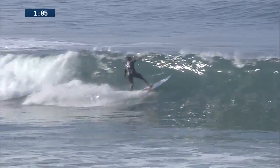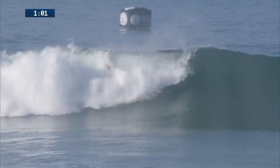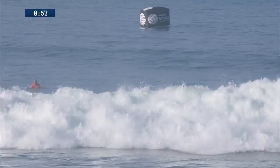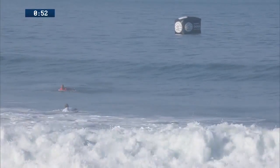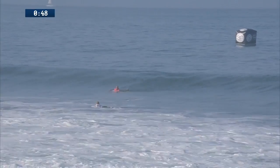Kind of an awkward little foam snap. Going to the air again. Corks it out a little too much. Goes down. And right behind him, Dusty. Hunting for something with a slip. That might have been a case of that. Did he wax the top of his feet? He didn't wax the top of his feet.